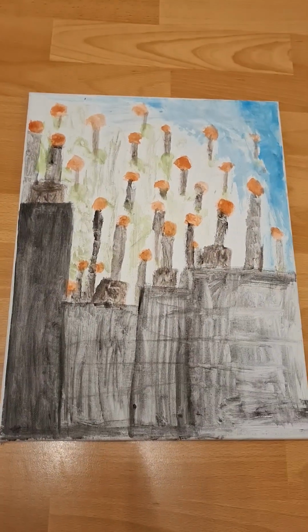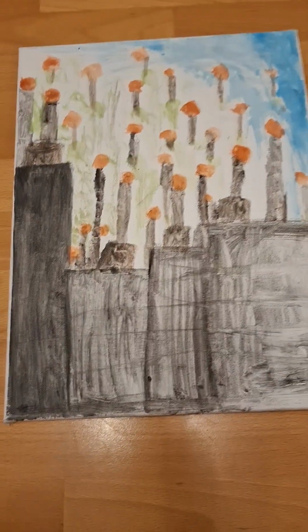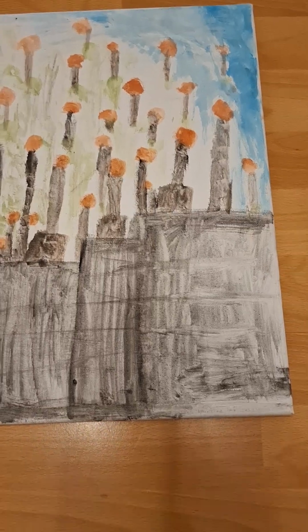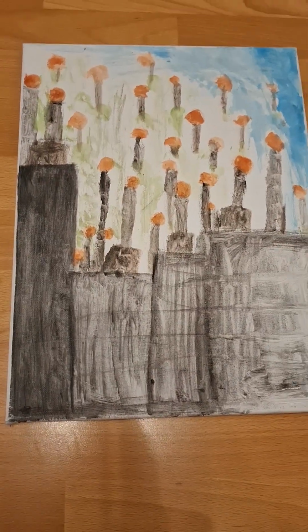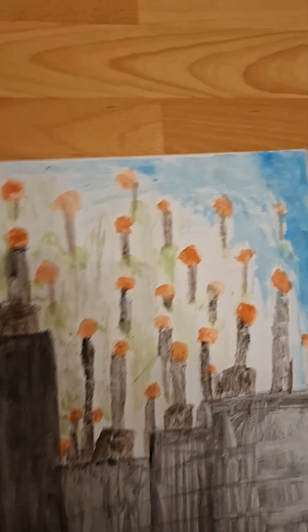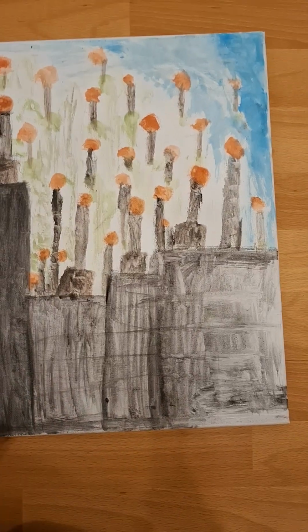So let's get moving. This one is more abstract because it is actually from before the pandemic, the big pandemic. So yeah, this one is more abstract. You can interpret it in any way you'd like, really. You can pause right now to look at it.